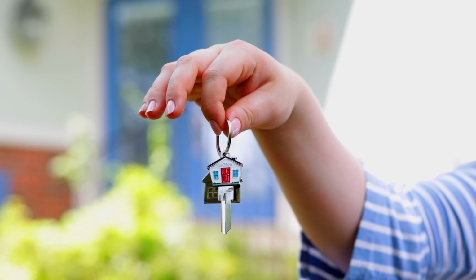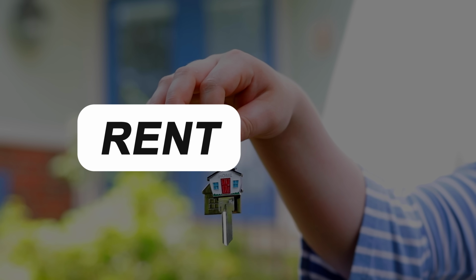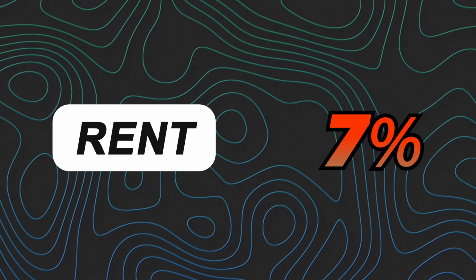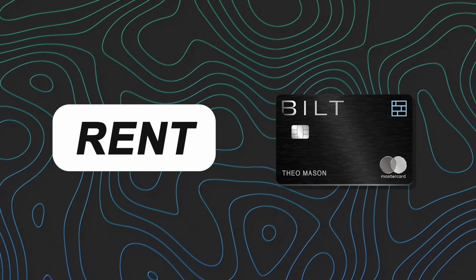The next category of spend that we're going to try to capture is rent. And the annual spend that I calculated was about 7%. And the card that I would recommend, and actually the only credit card that you can use to earn points for rent, is called the Bilt MasterCard.